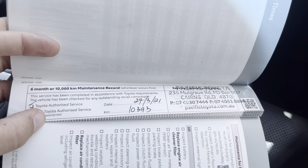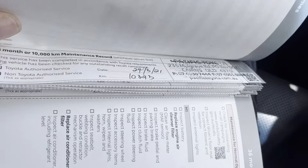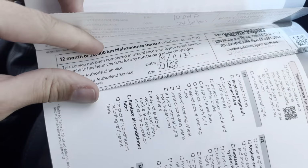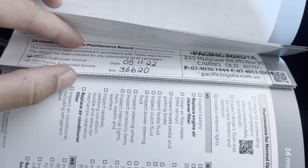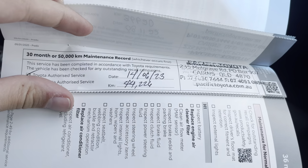All right, I'll pop the service history open for you. Sorry about that. Popping the service history now. Now, looks like it was bought from John Cole in Atherton, so nearly a local car. Looks like it's had the services done through us though, so had the 10,000k service here. 20,000 Pacific Toyota again, 30,000 Pacific Toyota, 40,000 Pacific Toyota, and then got done at 44,000.